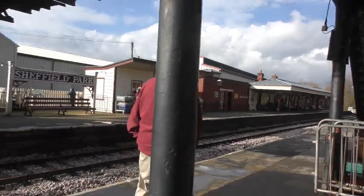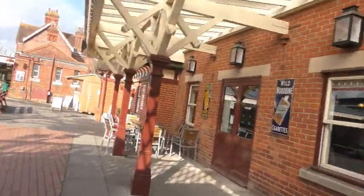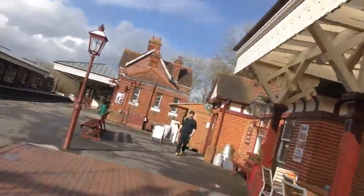So now I'll show you guys inside the museum, but I've got to be quick because this battery's running out and my other battery doesn't have much on it either.